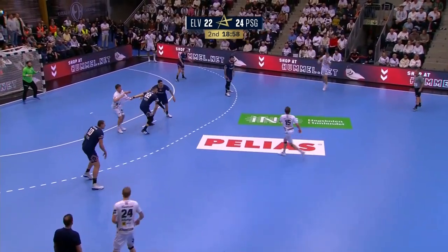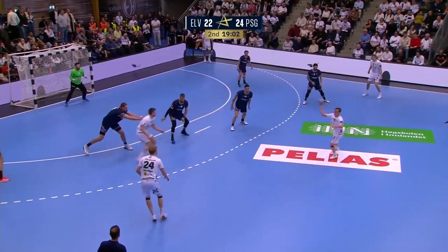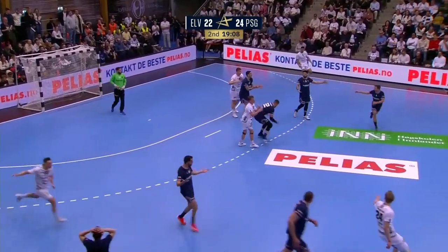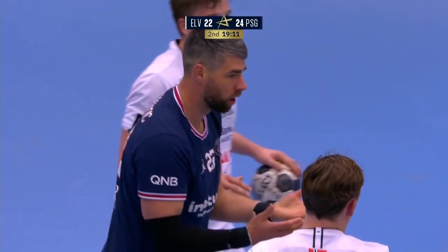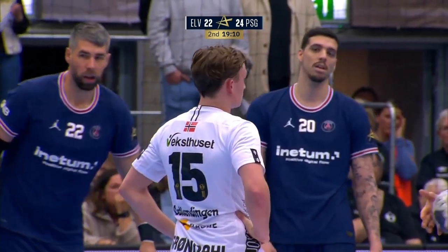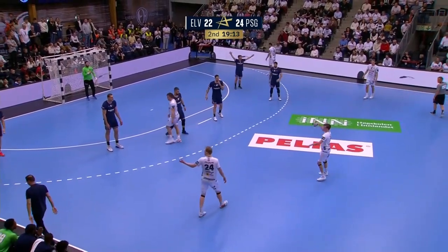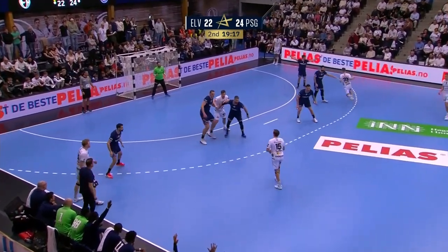Grundahl out to Vidovic. Movement on the line again from Solstad. Crucial part of their game so far today. Johansson out to Grundahl again. And one referee says that it was too many steps or a double dribble. The other referee saying there was a foul. And it's the court referee in the end who said it was a foul. He gets the overriding choice. So it's Elverum still in possession, and a little bit of a warning as well to Karabatic for a high hand.